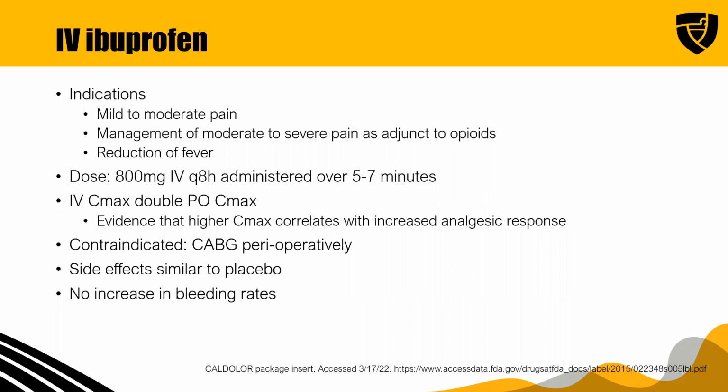It's again contraindicated with cabbage, and the side effects are similar to placebo without an increase in bleeding rates.